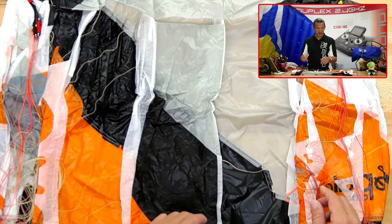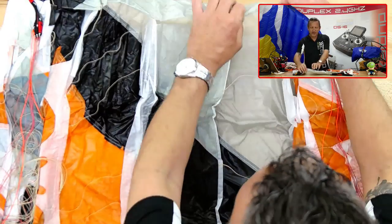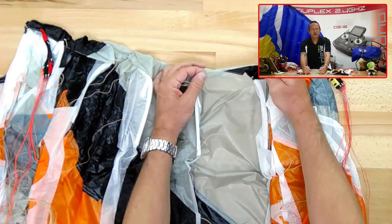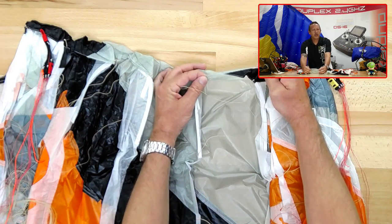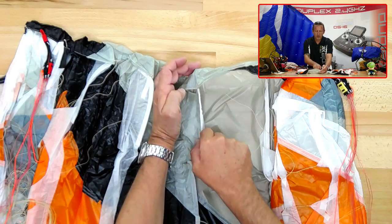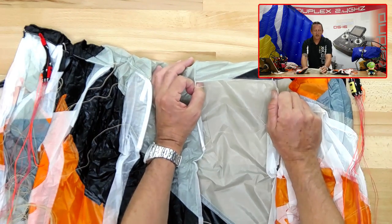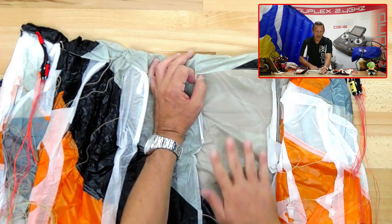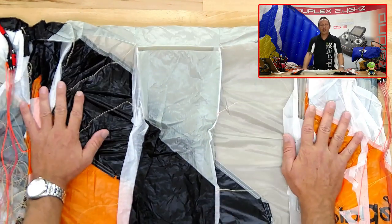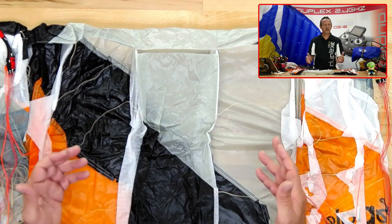Now I'm going to show this. It may be a little bit difficult online, but a single skin wing is like what you see. Let me get out of the shot here a little bit. The single skin wing is what you see here. So it's a single skin of fabric with the whaleboning or ribbing to give it shape without a second layer.